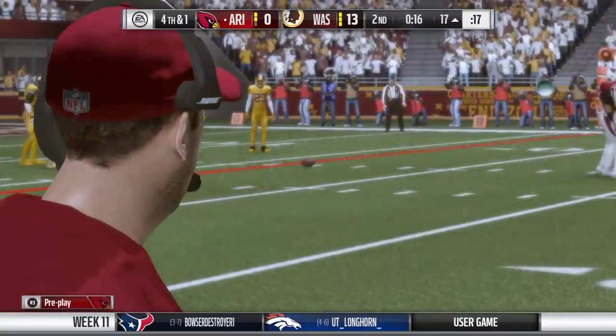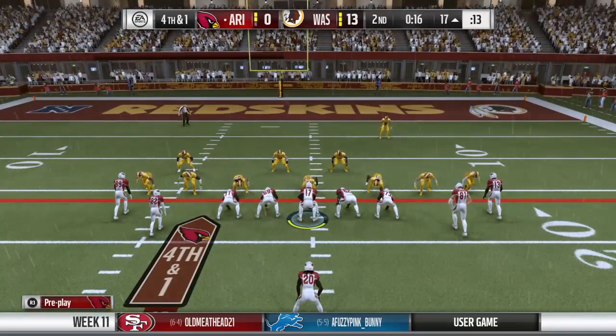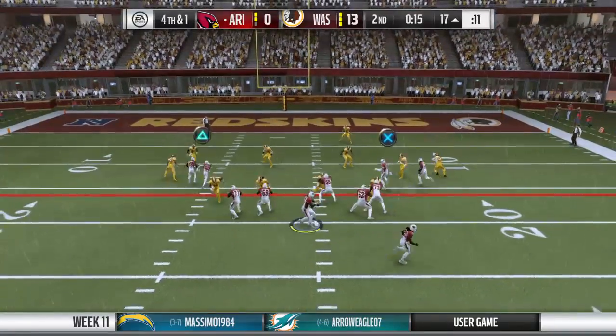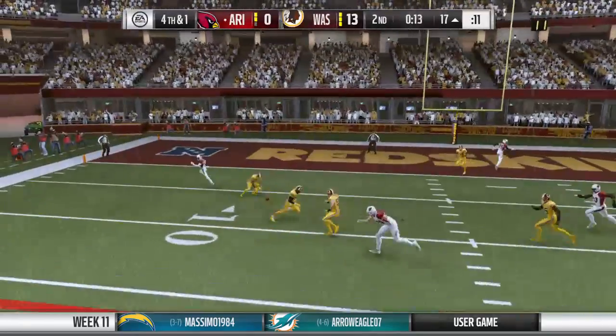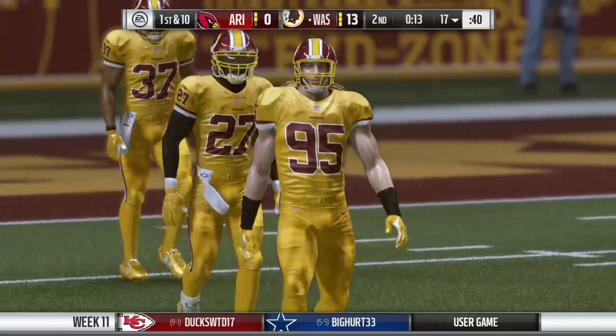And no field goal try here from the red zone offense out there. They'll go for it on fourth. All right, here we go. Boom, landed. They're going on fourth down. It's Osweiler. And that will be incomplete with the clock down now to 13 seconds.